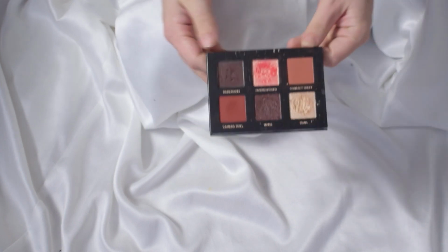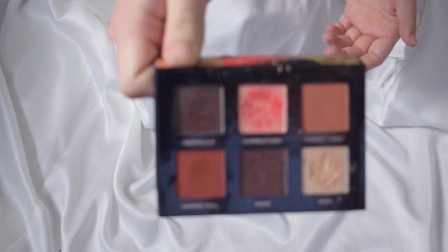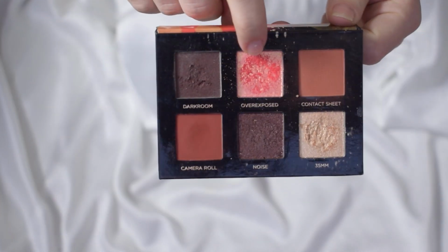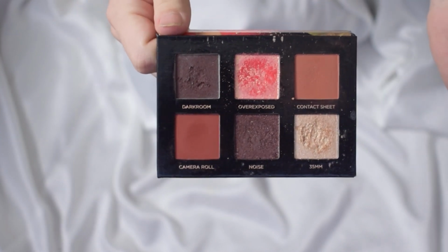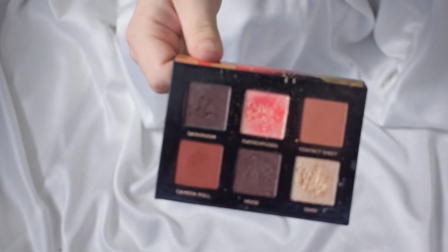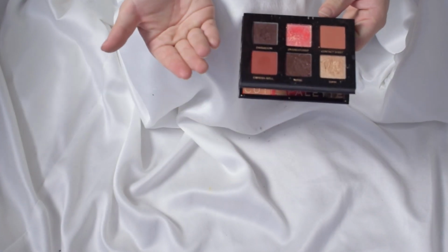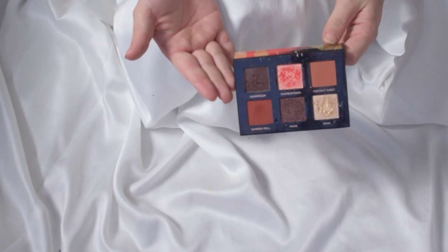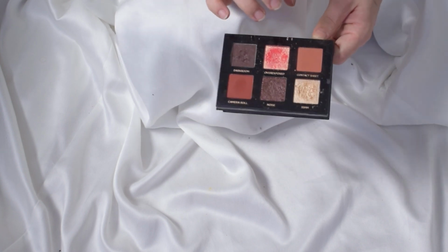I am not gonna joke about this, obviously the formula is beautiful and stuff like that, but I mainly use this palette for this shade right here, which is Overexposed, which is something that you can see quite frequently in my videos. This is the main reason that I keep this palette. I think that shade is just so unique. The other ones are pretty, but nothing noteworthy. It's nothing that I don't already have in other palettes. You can even see when I flip it.